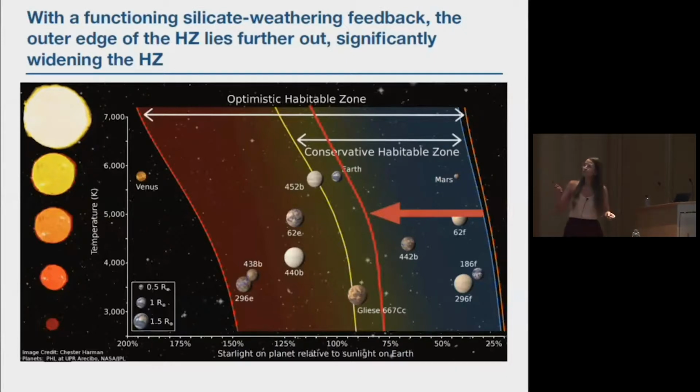But in addition to bringing the outer edge much further out, it also regulates the surface temperature of planets within the habitable zone. So instead of having their surface temperature go from 270 here to 373 Kelvin here, it's going to regulate the surface temperature to be more closely to that of the Earth, so around 290 Kelvin, plus or minus a pretty narrow uncertainty range.